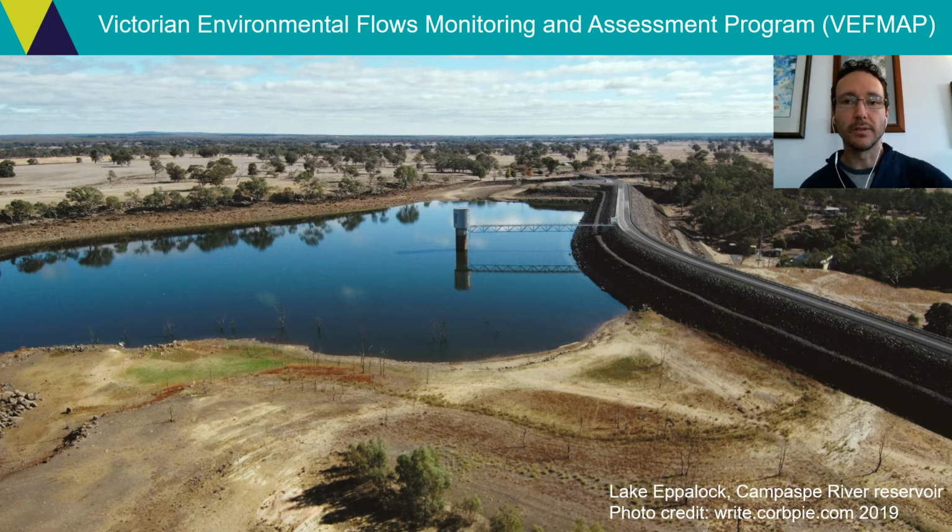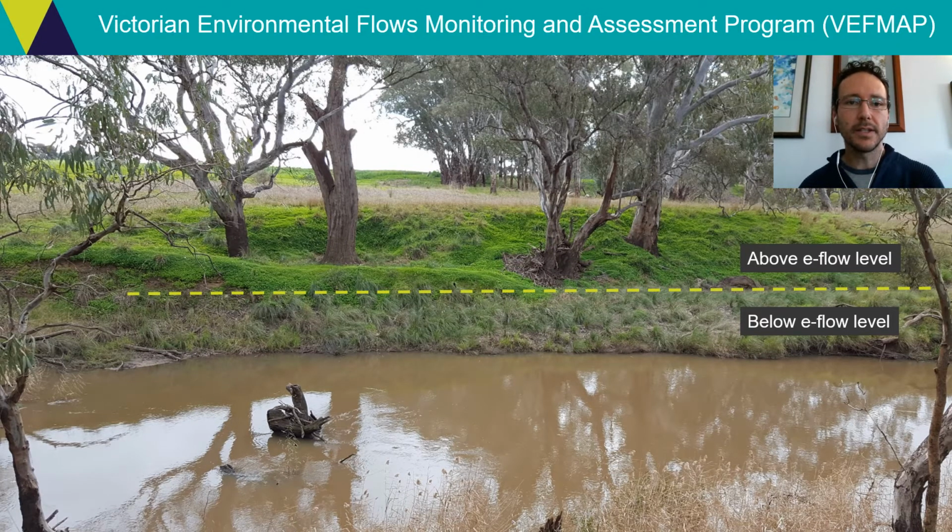The Victorian Environmental Flows Monitoring and Assessment Program, VEFMAP, has been tasked with evaluating and demonstrating the benefits of water for the environment for plants in Victoria. So, does putting water down the river help its plants? Stage 6 of VEFMAP over the last 4 years has provided a wealth of evidence for plant responses of water for the environment, as well as other flow components and non-flow factors.